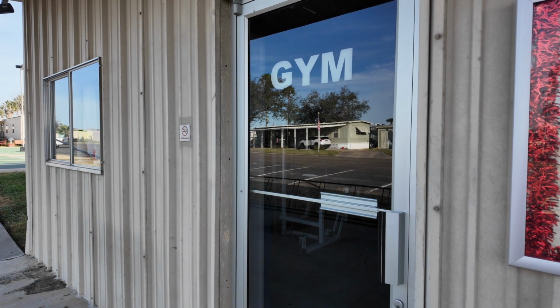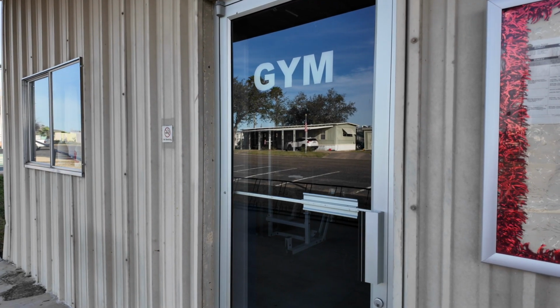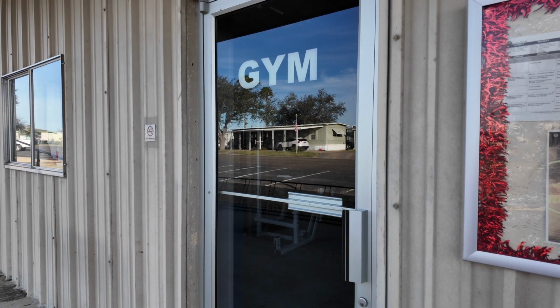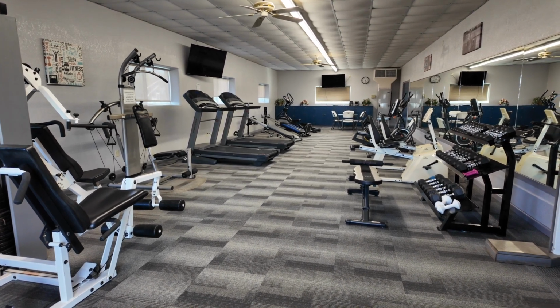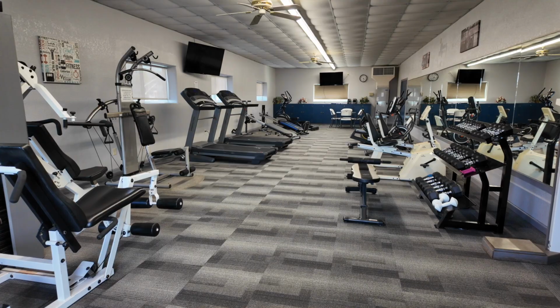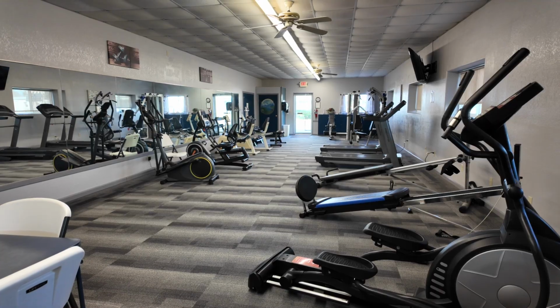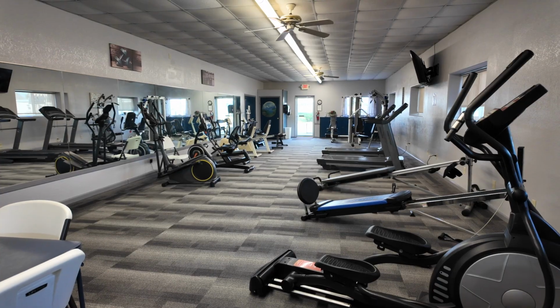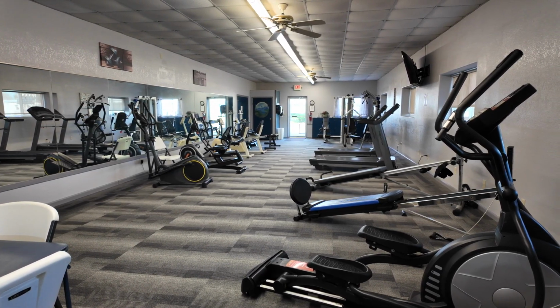I keep saying I'm going to work out every time, and these parks have had amazing gyms. Guess where I don't go? If you're motivated and you like to hit the gym, every one of the parks that we have been into so far have had a pretty nice gym. And here's the gym for those who are motivated to come out while you're camping and work out.